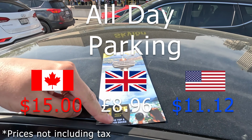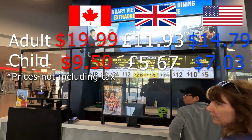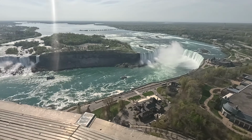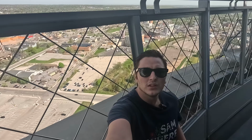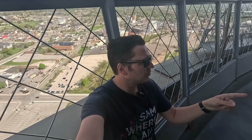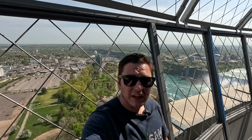Parking the Skylon Tower was $15, but they do give you a $1 off voucher as well, so yeah. That's a long way to drop something valuable. So the Skylon Tower has an upper view open air deck, which is considerably nicer than watching it from indoors. I'd say that the view from here is definitely better than what I had in my hotel room. It's definitely better than what I had on the Niagara SkyWheel, that little thing down there. I'm probably going to list this in my top 3 things to do in Niagara so far. I think this is one of the better ones.